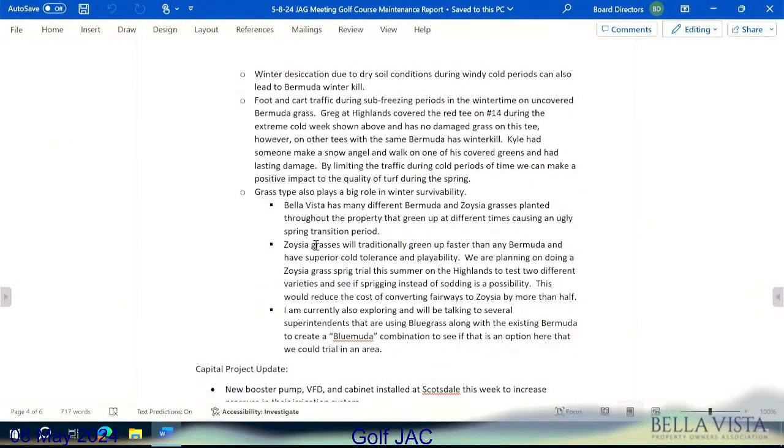Let's say everything looked like the stuff that was still dormant out at the Highlands. If it all looked like that, you would think, okay, it just hasn't greened up yet, right? And at some point it will. But the problem is we've got all these different patches of stuff going at different times, and it looks really bad. The zoysia grass that we have on the Highlands, which there's a lot of out there, was the first thing to green up. I noticed that about 3 weeks ago.